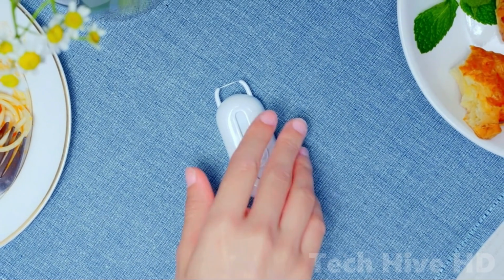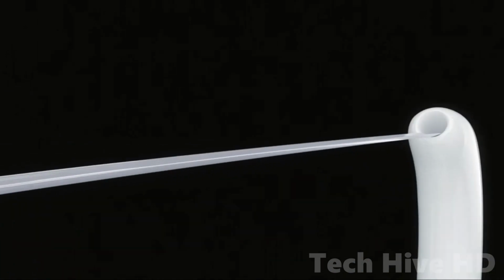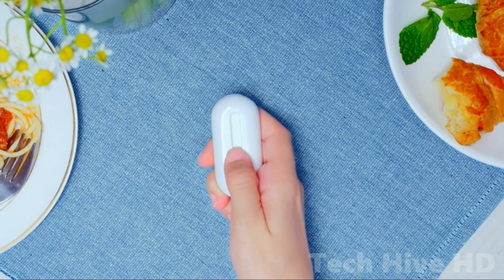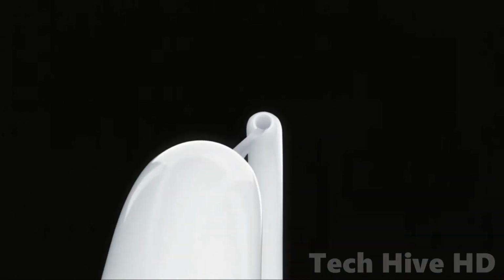And here's the best part. After each use, the floss restrings itself. No more waste, no more pollution. And because we care about your health, each floss is stored separately and sterilized to ensure maximum hygiene. Say goodbye to germs and odors and say hello to a cleaner, greener world with the floss pick.